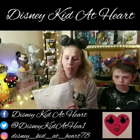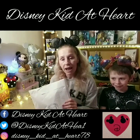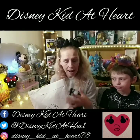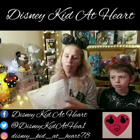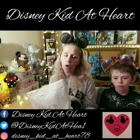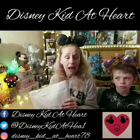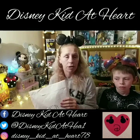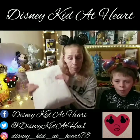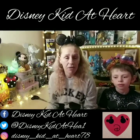The problem is we've already had three of these mailers. With us being in the process of moving, unboxing everything, getting everything organised, we couldn't resist. We opened them. But I'll insert a video here of all the goodies we've had so far out of the three mailers. And then you can see for yourself all the lovely Disney goodies we've had so far. And then we'll get back to unboxing this one. So, guys, we'll be right back.